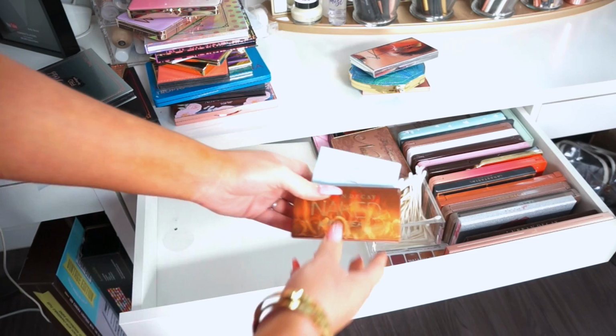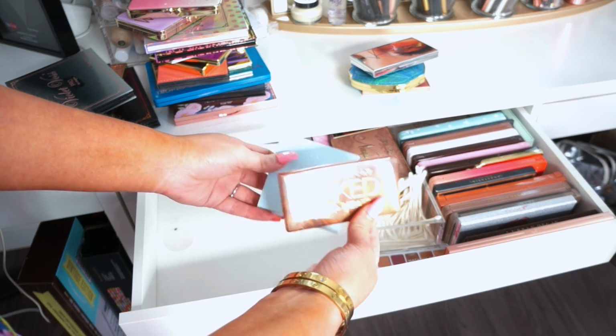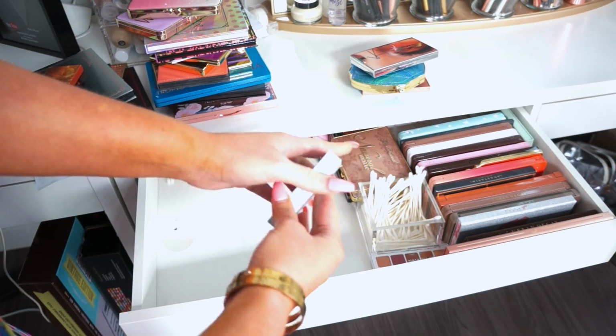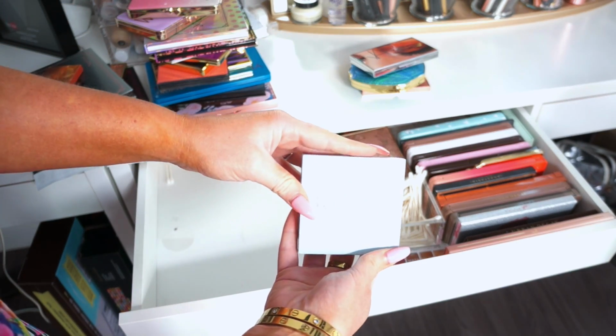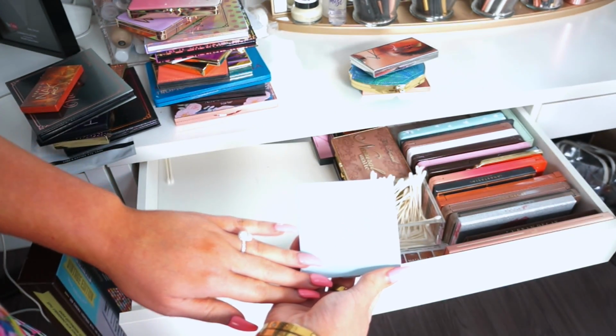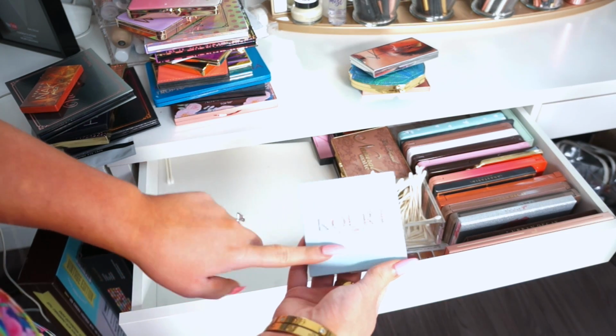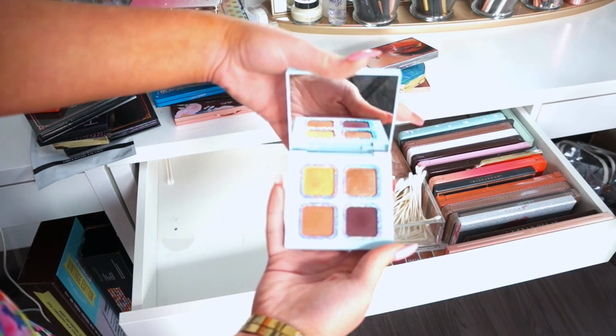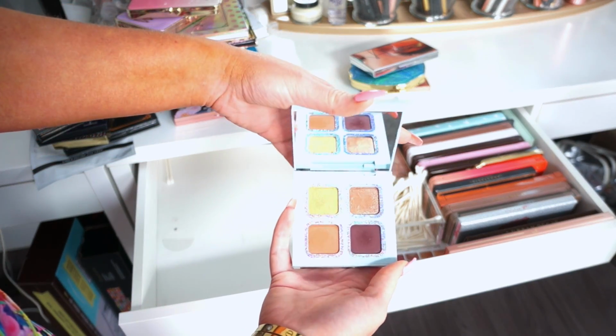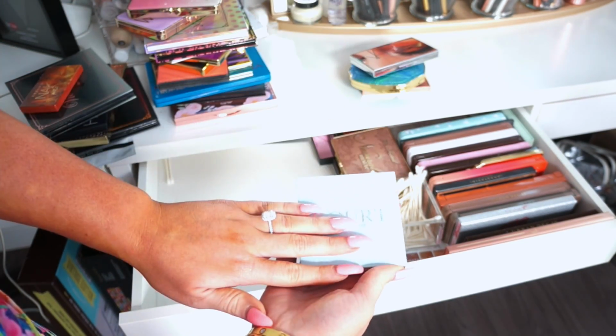Over here in the front, I just have the little Urban Decay Naked Petite Heat, which I am gonna keep. Then I have this little Courtney Kylie eyeshadow palette. I already used this for a video and I feel like no one can ever get these. So I probably will donate this one because I probably will not use it in another video going forward. They were really nice though. I liked using them, but I have so many palettes, so somebody else could use this.